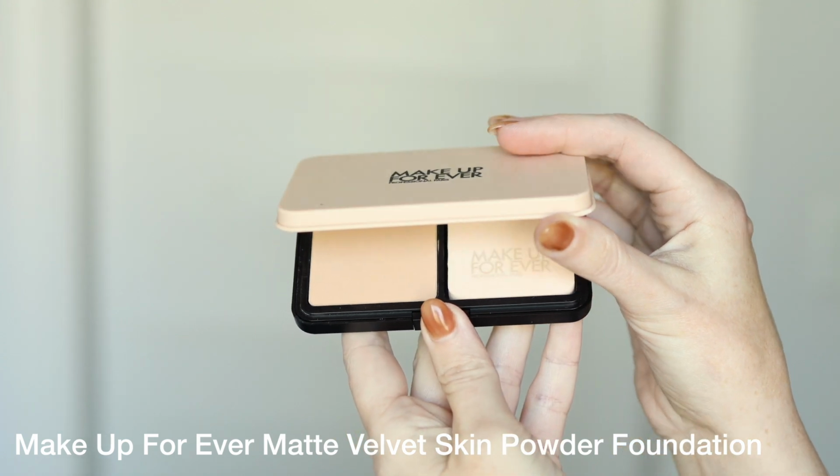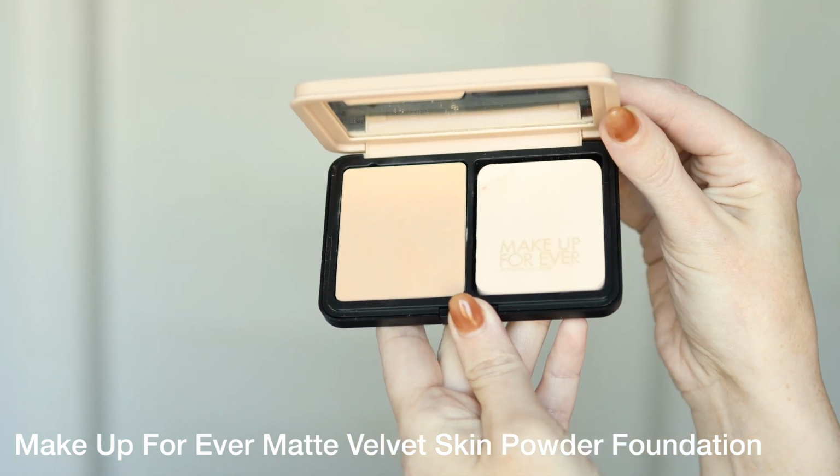Okay, three things to talk about here that really were not total winners for me, but I can see them being winners for other people. And the first is the Makeup Forever HD Skin Matte Velvet Foundation. Now, this is something I've used before, and I don't know if they reformulated this, but I did receive this in PR, and they definitely repackaged it.